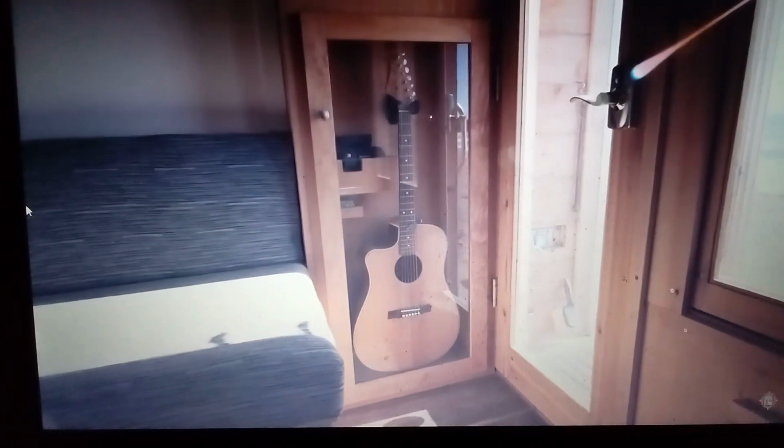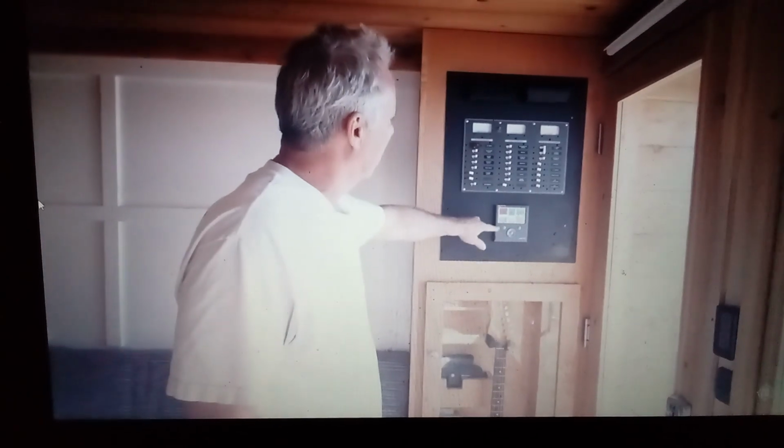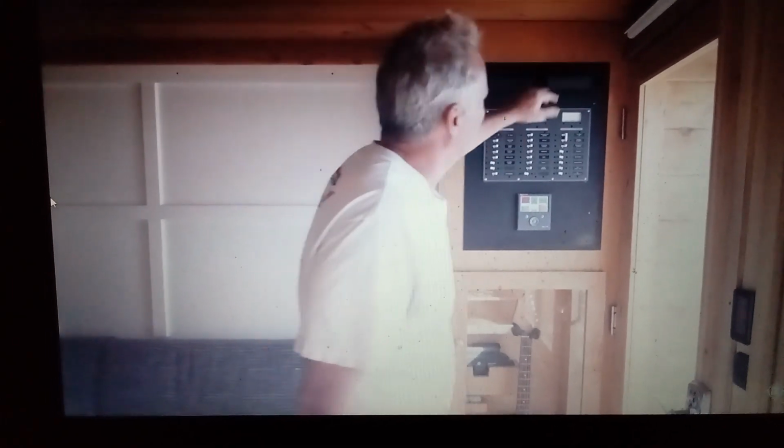I did this area here for convenience, and I just wanted it to look nice. It is backlit, with a guitar, binoculars, and my grandson's Fillmore. Above that is my electrical control panel, and I have a Victron color controller, and then the Blue Sea 12 volt and 120 volt, and of course sunglass storage. And then this opens up, and there's all the electronics for the whole system.